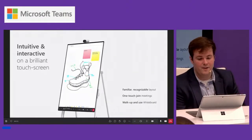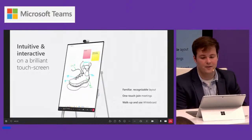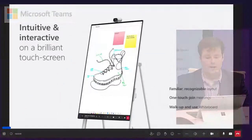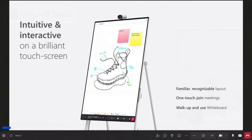So what does that mean? We have a brilliant 4K touchscreen, and the 50-inch Surface Hub 3 has incredibly high screen resolution. Our one-touch join, as I mentioned, makes hopping into Teams meetings as easy as can be, allows you to save time and just jump right in and get productive.